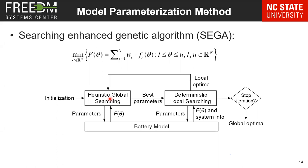However, if the solution space has multiple peaks or multiple valleys, such a heuristic algorithm could need a very long time before it reaches a stable value. So that's why we try to combine this heuristic algorithm with a deterministic algorithm. Deterministic algorithms include the Gauss-Newton method or the Levenberg-Marquardt method.